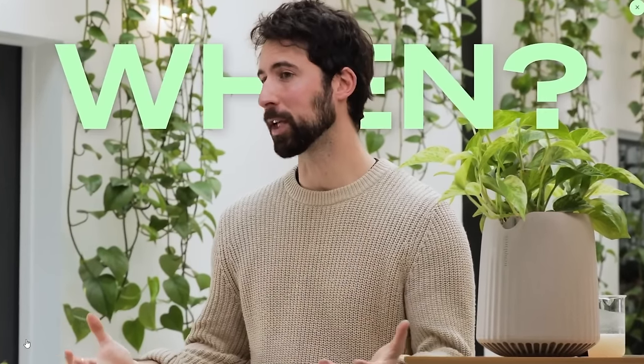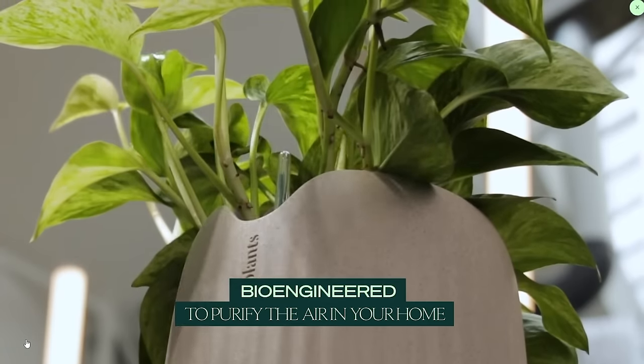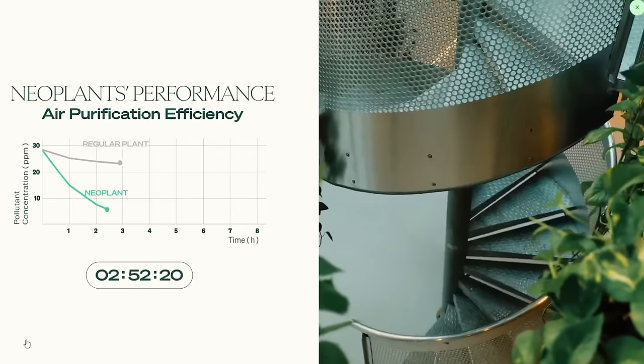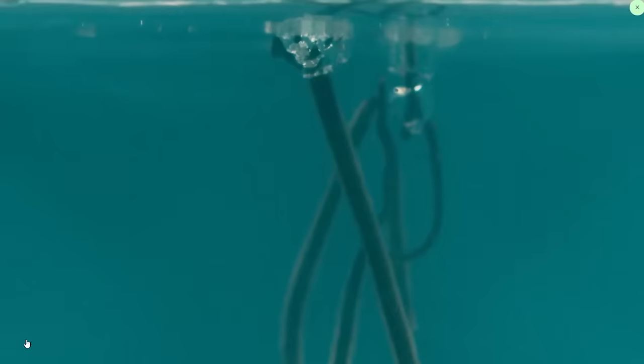Hi. Over the past year, tens of thousands of you have joined our waitlist and asked when you'd be able to get one of our products. Our team has been working very hard to deliver products to you as fast as possible. And today, we have something for you. We call it NeoPX. It is the first bioengineered plant system designed to purify the air in your home. Instead of building a bulky, noisy, energy-consuming air purifying machine, we made this. A bioengineered living system that is up to 30 times more effective at purifying the air than any regular houseplant.